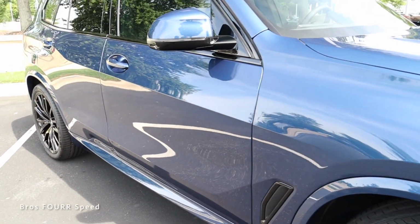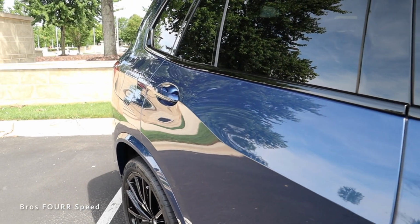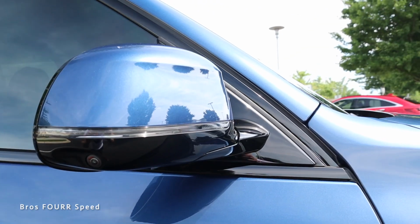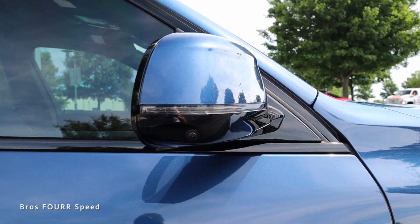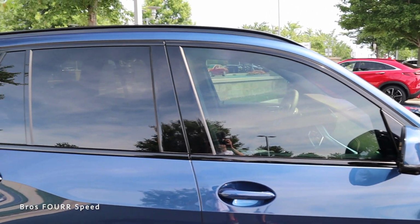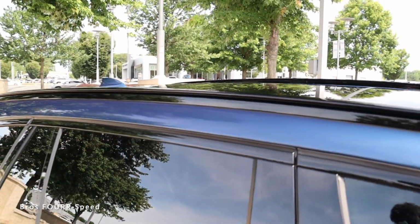There's another sharp line cutting through the center portions of the doors, going up towards the rear door handles. These are body colored door handles with body colored mirror caps, and then all gloss black underneath that with the LED turn signal as well as a side view camera. You can also see all the gloss black trim running around the windows to give it that blacked out theme, and then we get a panoramic roof up top with gloss black rails.